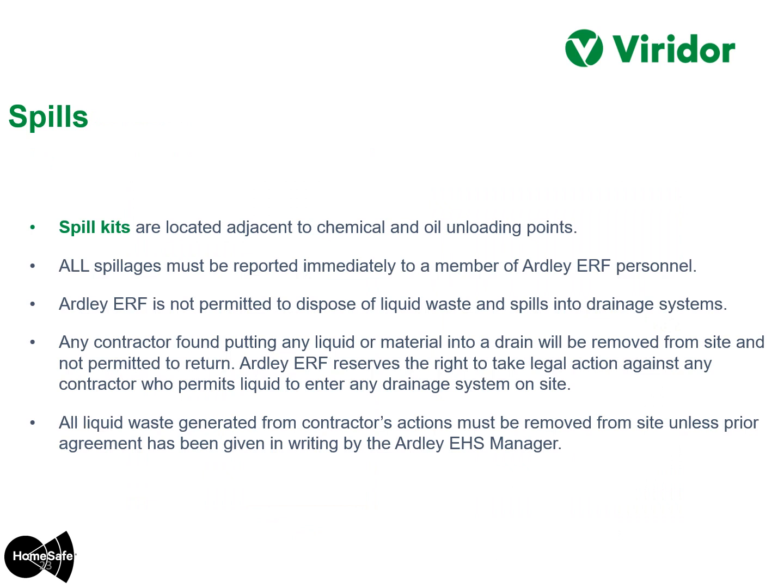Spill kits are located around the facility in blue bins. Both chemical and oil kits are available, and all spillages must be contained according to procedures. They must also be reported immediately to a member of Ardley ERF personnel.